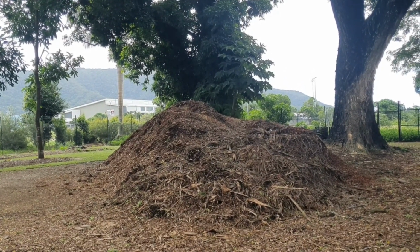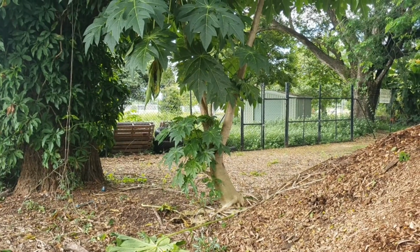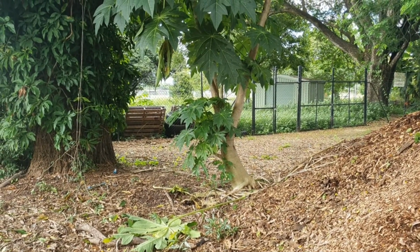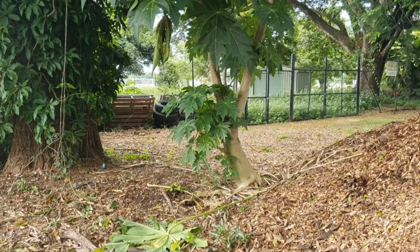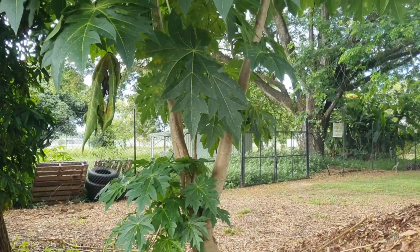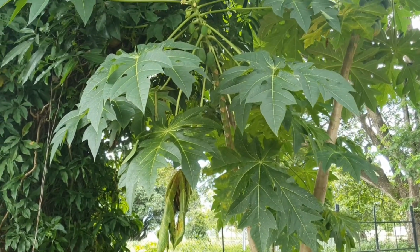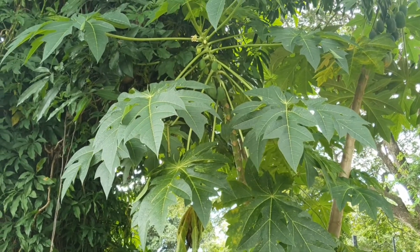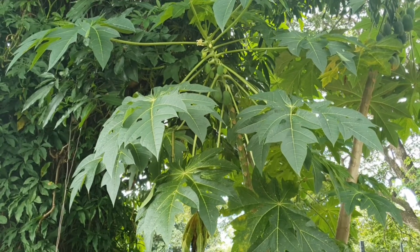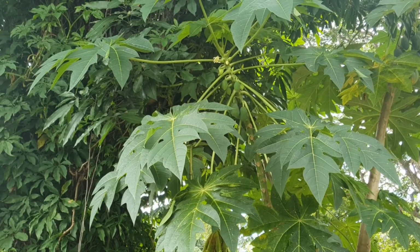I just spotted an interesting tree back here and I'm going to go check it out. No wonder I recognize the papaya tree, but it's in a little different shape that I've not seen. And these are really great, the young leaves. And also I like to make green papaya salad. In Lao, it's called tamahun. Or in Thai, it's called green papaya salad.